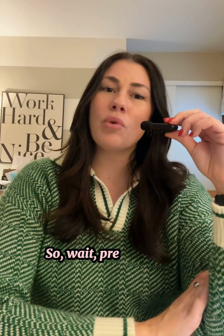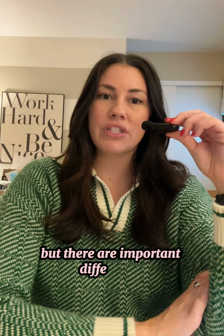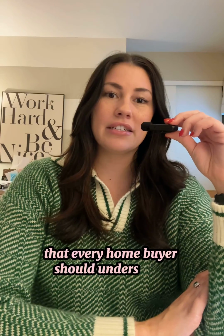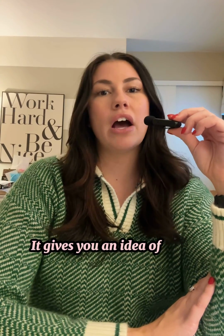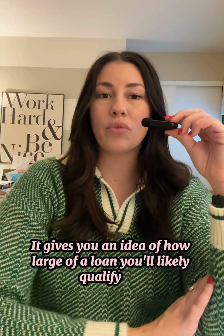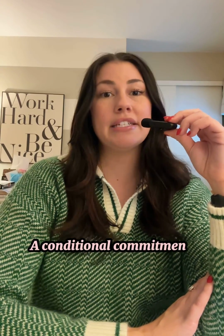So wait, pre-qualified versus pre-approved, what's the difference? Some people use the terms interchangeably, but there are important differences that every home buyer should understand. Pre-qualifying is just the first step. It gives you an idea of how large of a loan you'll likely qualify for. Pre-approval is the second step, a conditional commitment to actually grant you the mortgage.